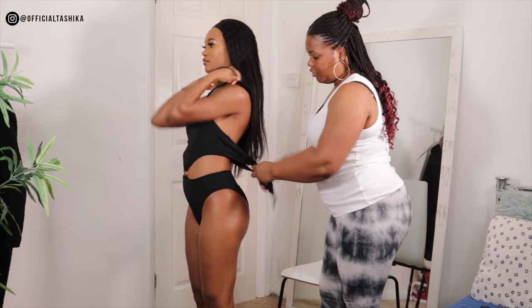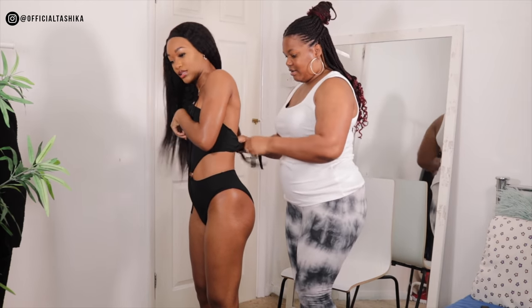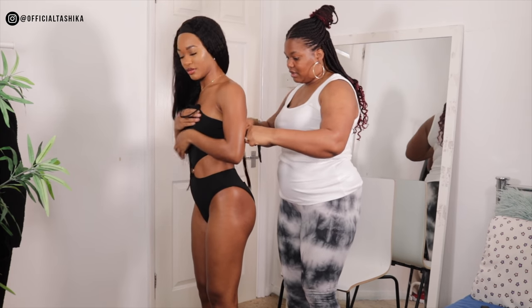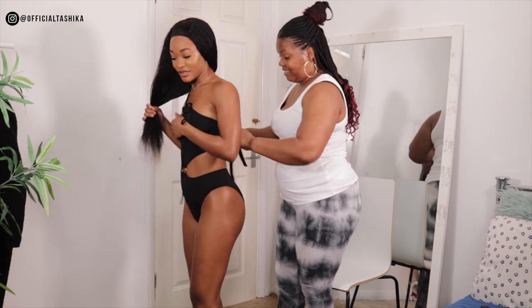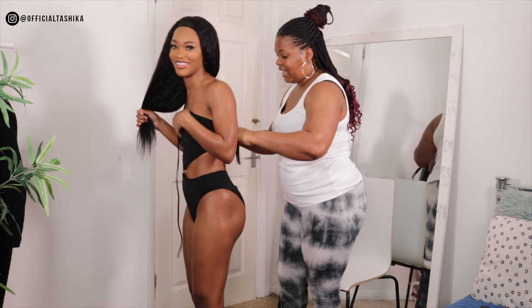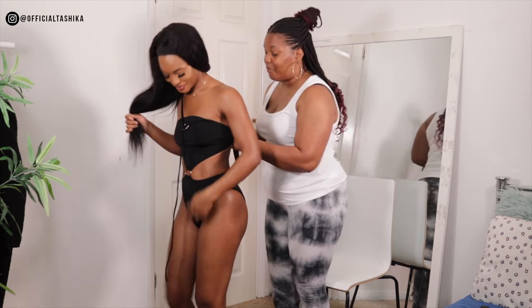So this will go on the back and this one piece will go on your neck. Make sure you tie it tight. You tight now? You can do tighter than that. Like this? Yeah. You want it tighter? Yeah. When this is done tight, it's gonna leave a mark on your back.